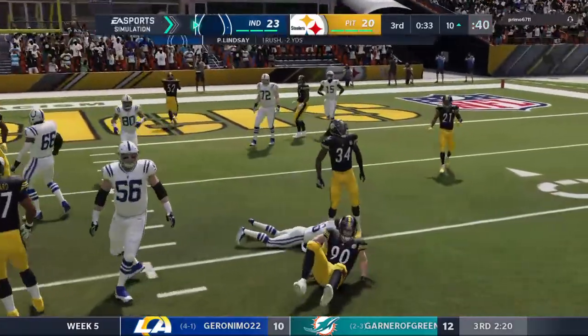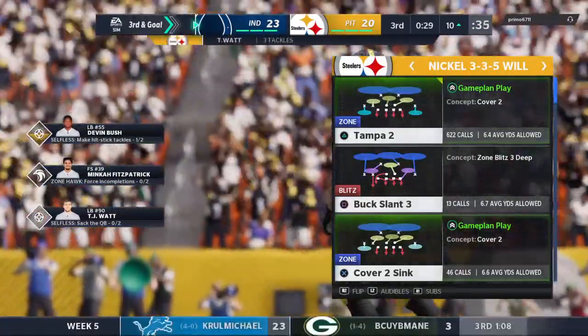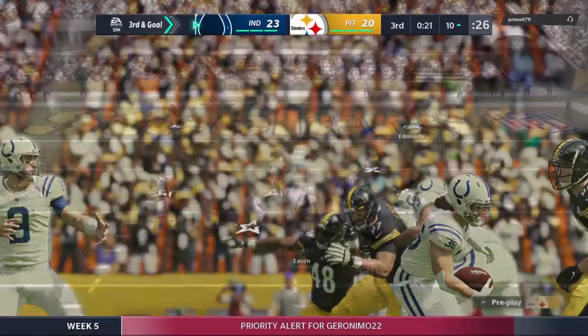And he is met quickly in the backfield. Down he goes, folded like a lawn chair. The tally there, -2 yards, brings up 3rd down.